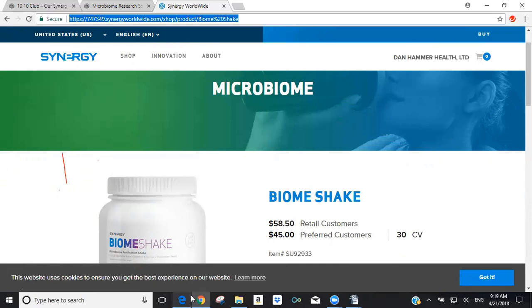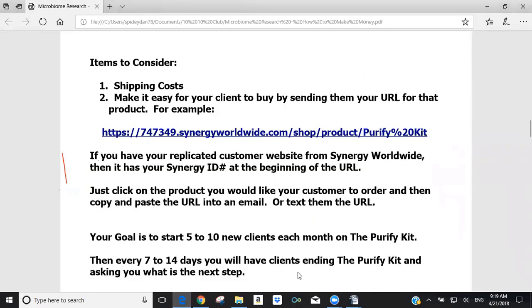Hey, Dan. Yes, Judy. Just a quick hint. If you are doing the copy and paste in an email, there's two things you can do to make it look really professional so it's not this huge, long website address. Number one is you can create a hyperlink, and you can just put Biome Shake, and then you create a hyperlink with the words Biome Shake, and it's just under link right in your email program. Sure. You create a link, and so they can just click on the link and do that.